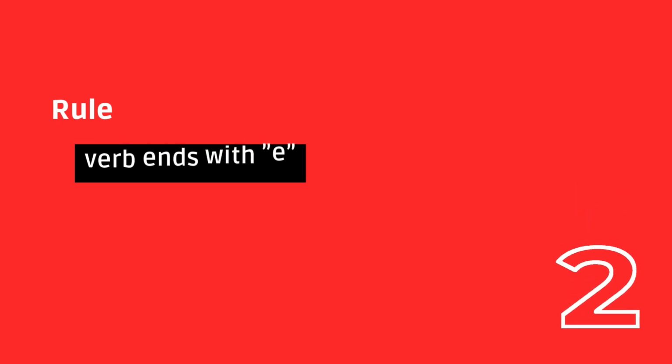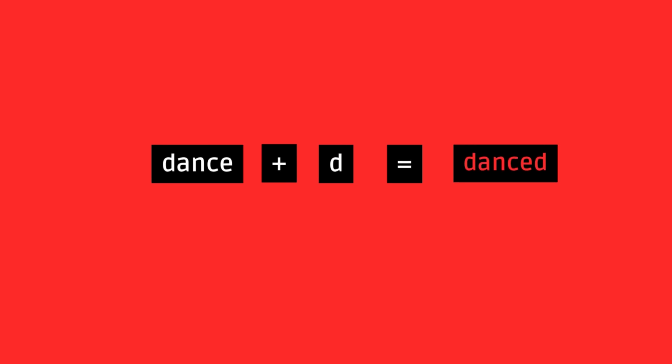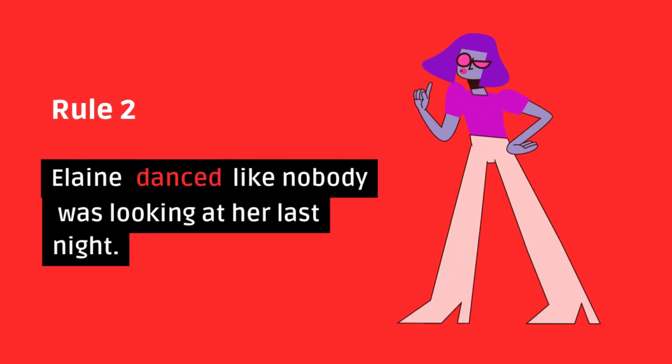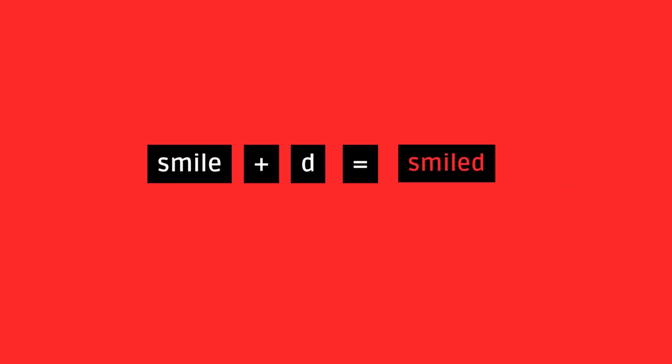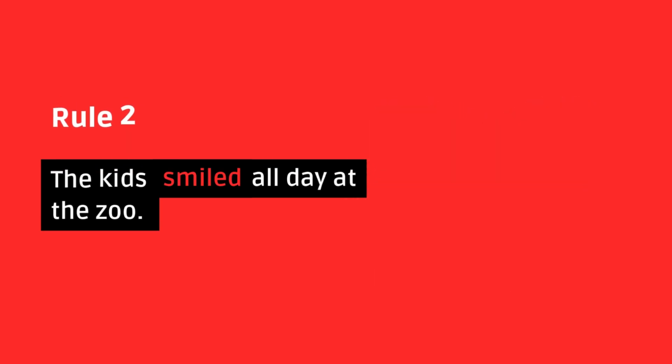Rule number 2. When the base verb ends with e, we add only a d. Dance plus d. Danced. Elaine danced like nobody was looking at her last night. Smile plus d. Smiled. The kids smiled all day at the zoo.